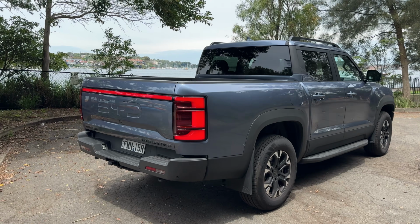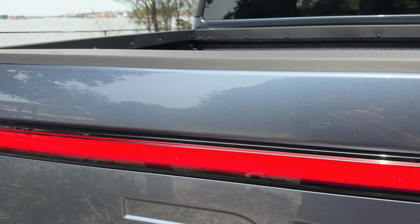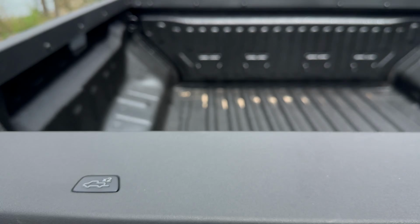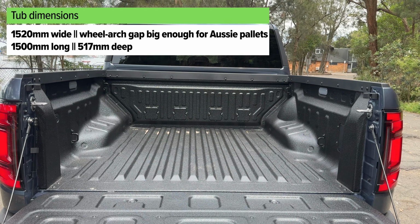Now, this tray is massive. Let's have a look in the tub and see what kind of space we are dealing with. Yes, the easy thing about it is that you've got this 2-tap button and it's a slow release, soft opening tailgate. You can see for yourself, that is a massive amount of space.